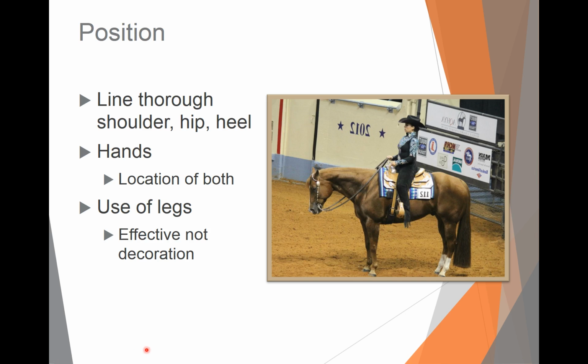When we talk about the basic position for the horsemanship rider, the thing that's always used is we look for this up and down line through the rider's shoulder, hip, and heel. That really should remain the same throughout the rider's performance. The most effective ones, you're not going to see much change in that, but they're going to be soft and relaxed and not stiff, and they have very good communication and connection with their horse.